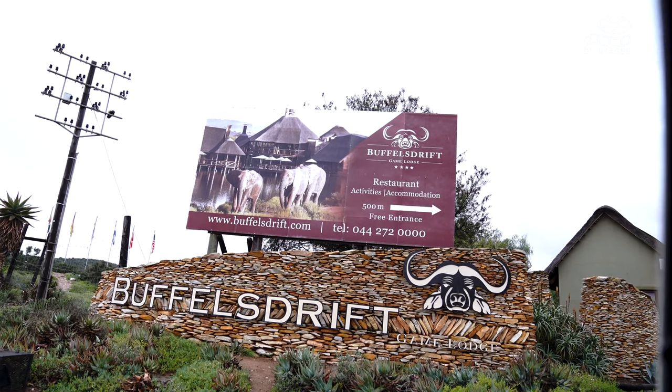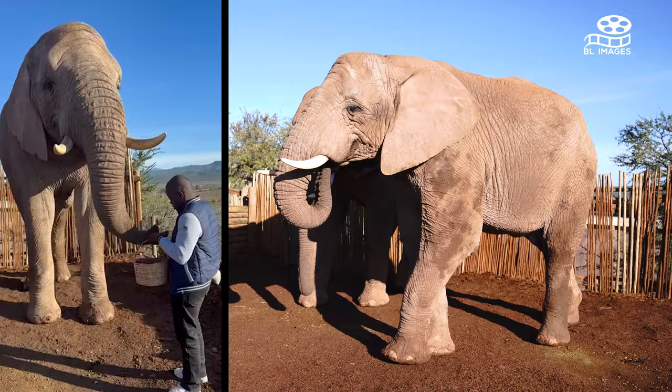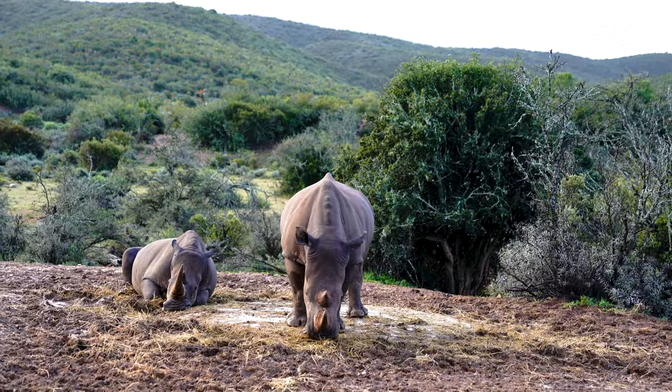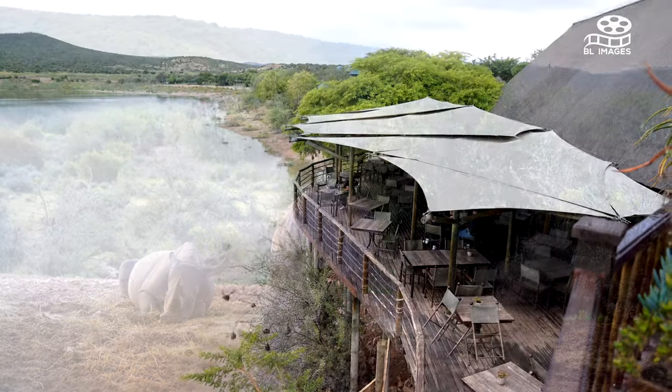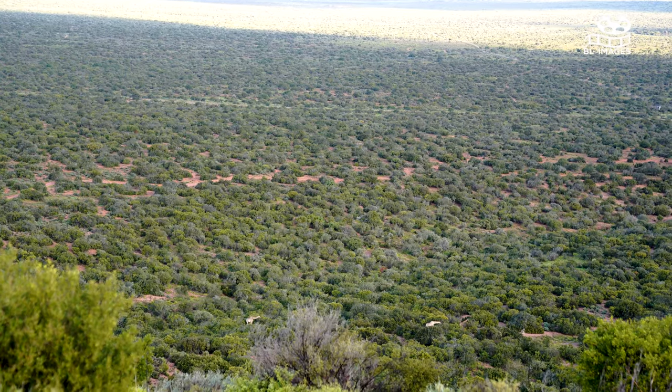At Buffelsdrift Game Lodge, we'll have an incredible experience feeding elephants and lions, as well as two majestic rhinos. Nestled between the mountains, it's a magical place you won't want to miss.